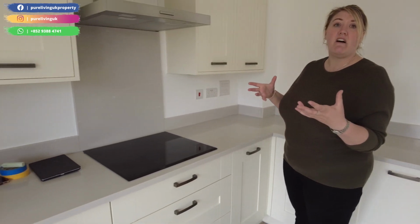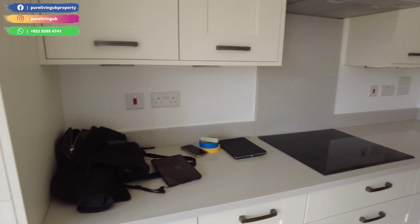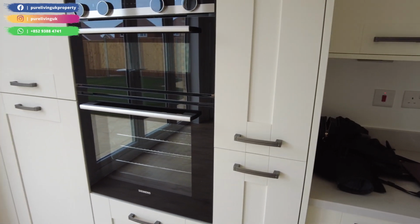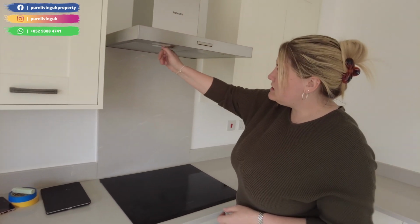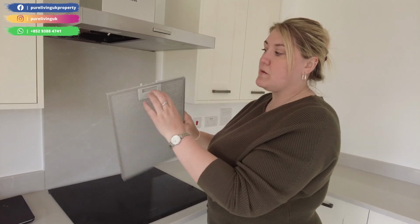Reason being is the higher voltage, they are on a separate circuit to the main grid switch. So that will activate those. With your extractor hood, these do just pop out, they are on a spring release.